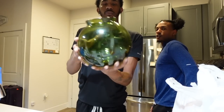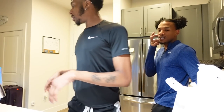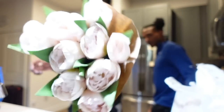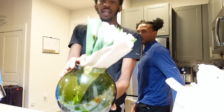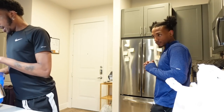We're trying to throw a little green accent in there. Yeah, I know we did it for Christmas, but that was Christmassy, like Christmas green. We wanna actually do green accents this time. And then we have this fake bouquet of flowers. It's gonna look real good in this. We're gonna take the paper off, but y'all will see whenever we show y'all.